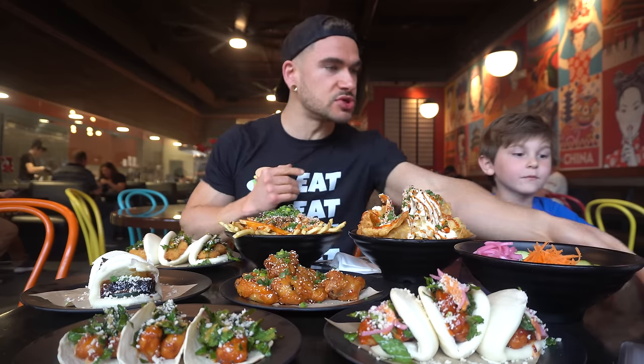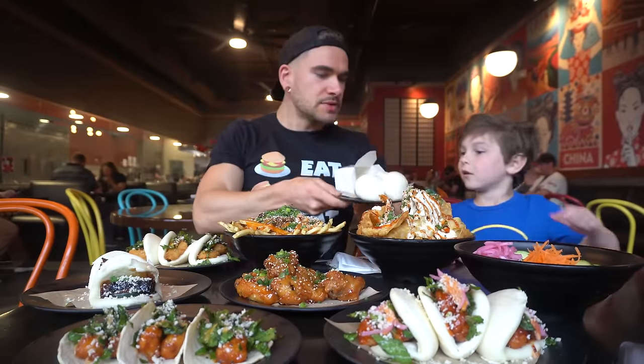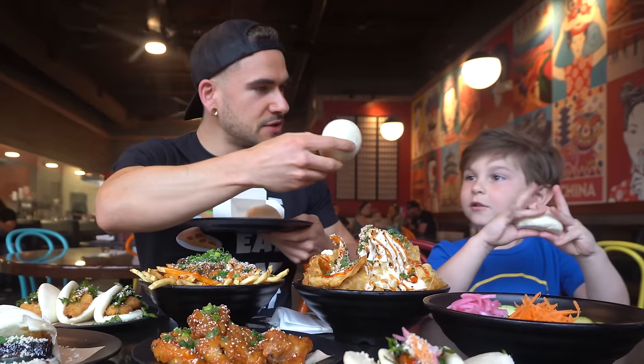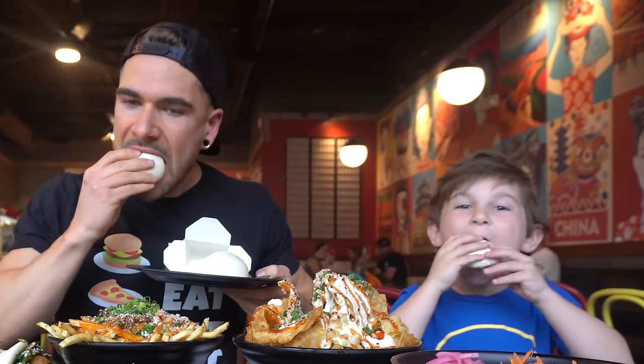You wanna try one of these char siu baos? They're kind of like a steam bun, is that right? Yep. Take one, my friend. All right. And I like this little cute box with it. But let's give it a bite. Cheers. Cheers. There we go. I'm just gonna try a bite of this, so let's see what's inside.